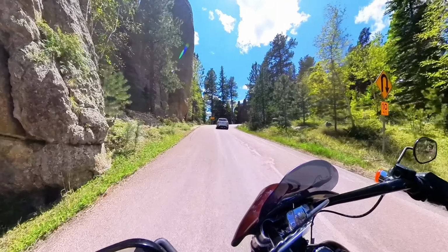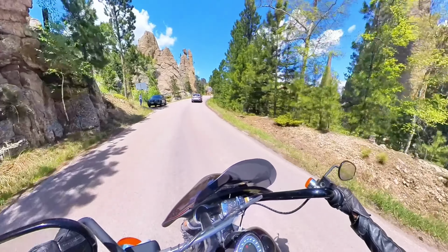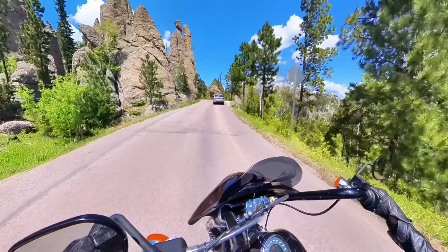You don't want to be going too fast. At any point in time, there could be a truck or even a bus full of tourists coming around this little choke point, and you can get caught. So go slow, be aware that tourists are here, and if you want to get out and see these roads, the best time to ride them in an unrestricted flow of riding would be either first thing in the morning, or even sunset rides are a great option here.